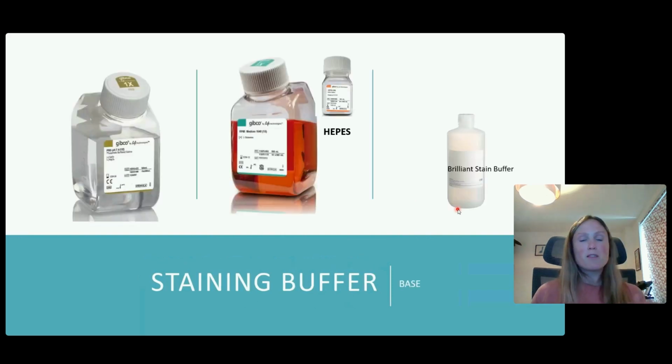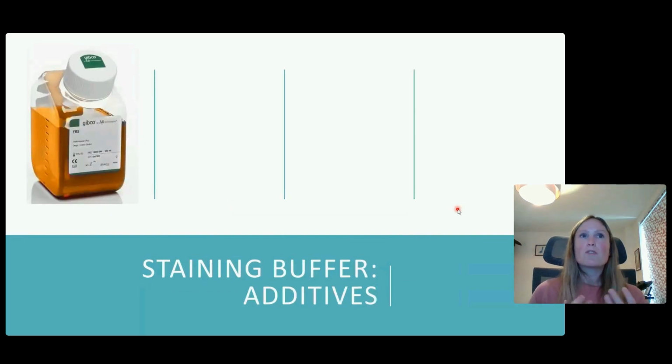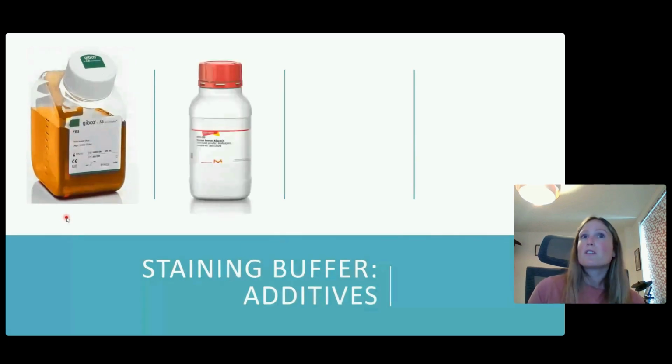So you've got your base, PBS, and then you want to add some ingredients to the base to keep the cells happy. So FBS is a common one. It's going to keep the cells happy, and it can also prevent non-specific binding because it's a protein. Just be mindful if you're doing cell sorting, you don't want high concentrations of FBS here. It can promote the cells to stick together, and it can also cause extreme instabilities with the sorting. An alternative could be BSA. It has a similar kind of function, but it doesn't cause the cells to stick together in that way. So usually you'll add some kind of protein, be it FBS or BSA.